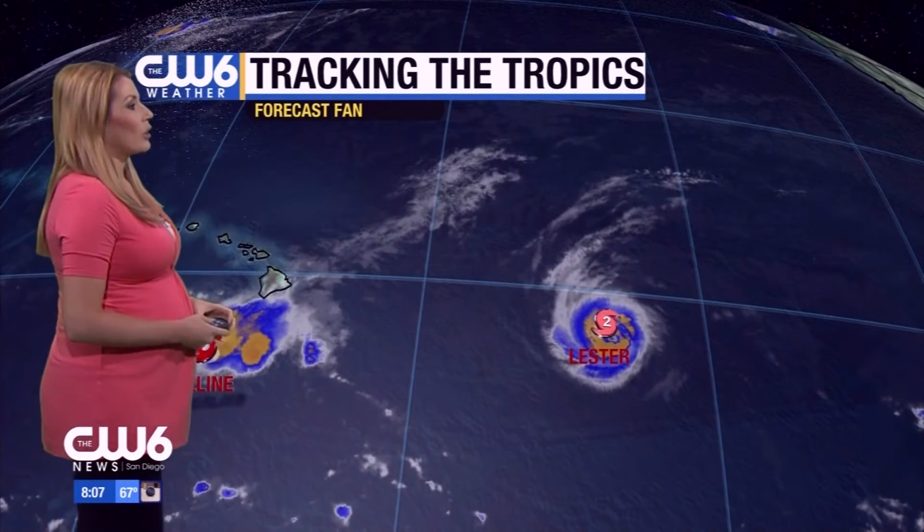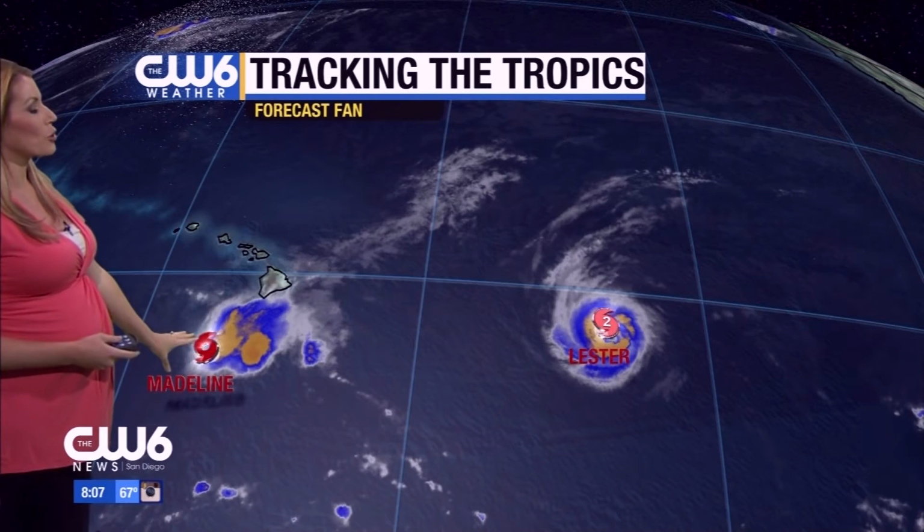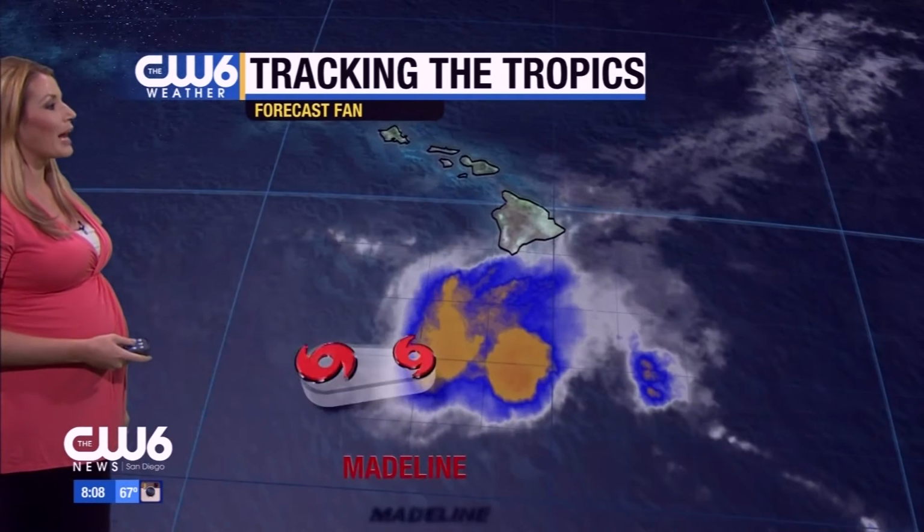Let's take a look at the threat in Hawaii, though. You can see that Tropical Storm Madeline is skirting to the south of the Big Island right now. And we are seeing tropical storm force winds, but barely. So that means the 30 to 40 mile per hour wind range.